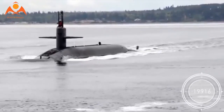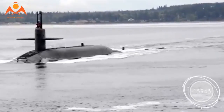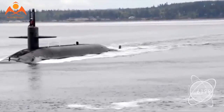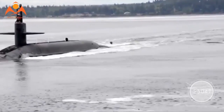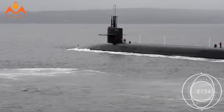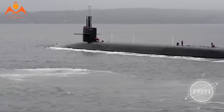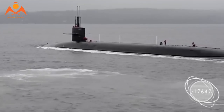The class was the first class of American submarine to utilize pump jet propulsors over propellers, a feature that has carried over to the newest Virginia class. As a result, a Seawolf is capable of 18 knots on the surface, a maximum speed of 35 knots underwater, and a silent running speed of about 20 knots.